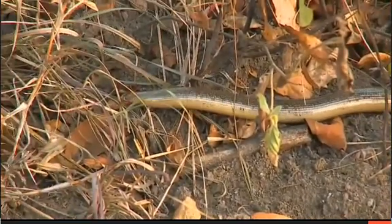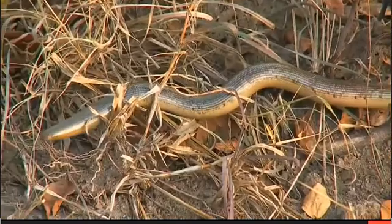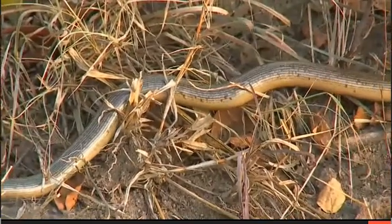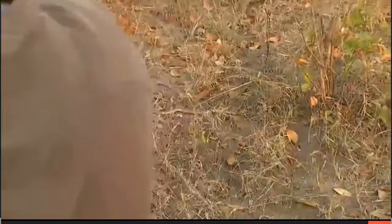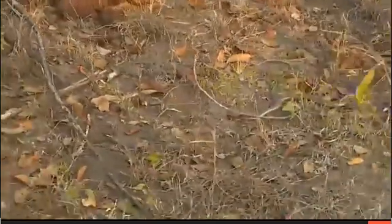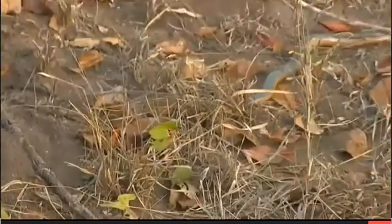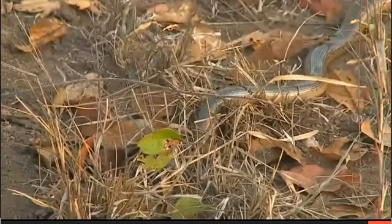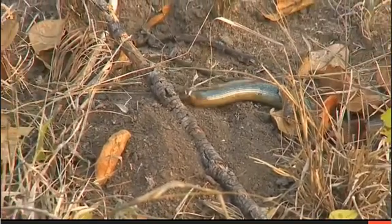He's moving towards us, so completely blind. So he's cruising through there by a sense of smell mostly, and you can see his tongue flicking out. Oh, he's coming! Don't go under the car. Sorry about that. And you watch his tongue flick out.